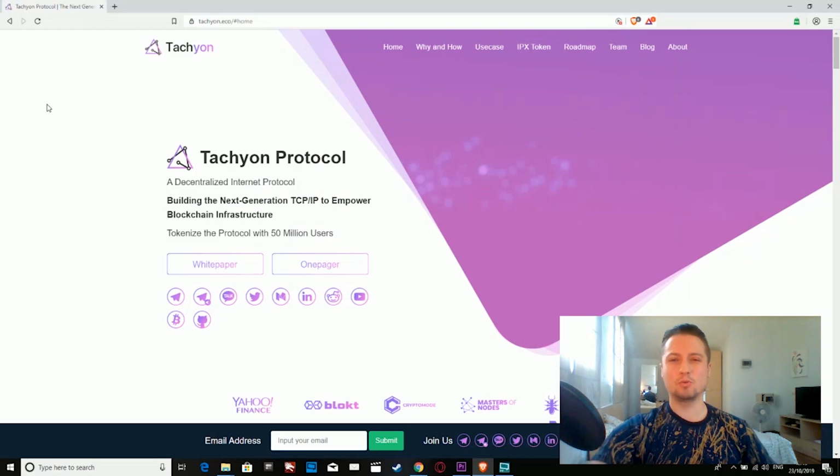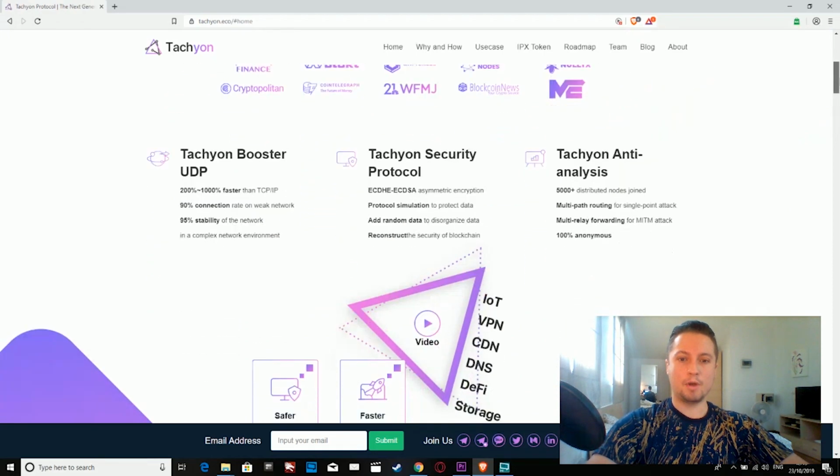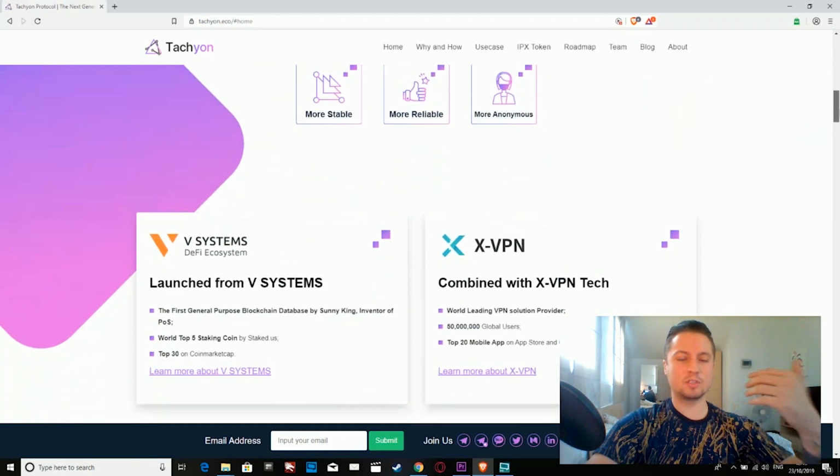I think it's really important to look at the website of any new project to understand their team and exactly what they're talking about, look at their white paper, etc. Now, I won't actually go into the white paper and the one pager. I'll leave all the links below for you to do your own research. But going through the website, look, it looks like a very good website.